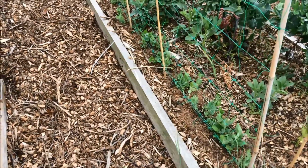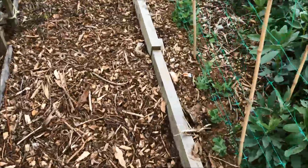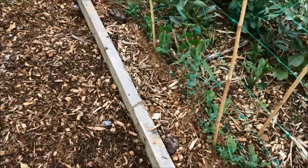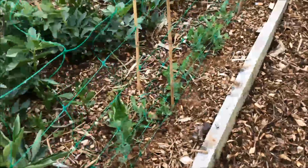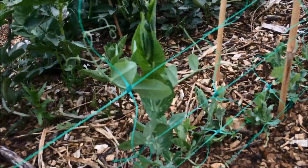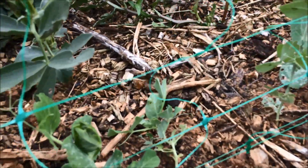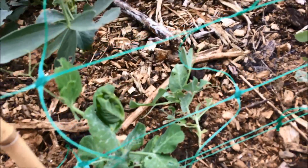And what's in there now are some that I started off in trays and then transplanted. Now, peas aren't a lover of being transplanted, really. They don't like root disturbance, but I had to do something to try and replace the ones that didn't happen. This little beauty was one of the ones that was in the ground, and that's romping away and doing really well. And in fact, even some of the ones that I've transplanted are looking pretty good.